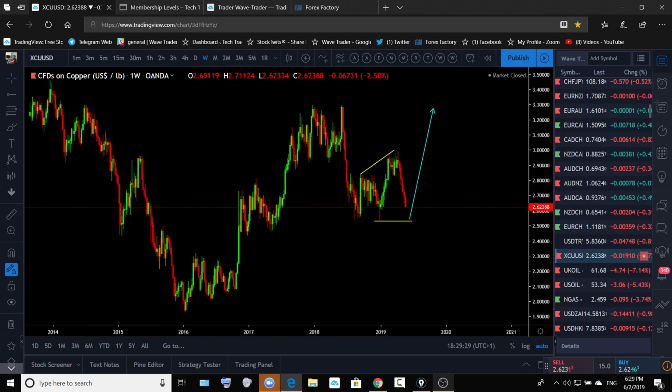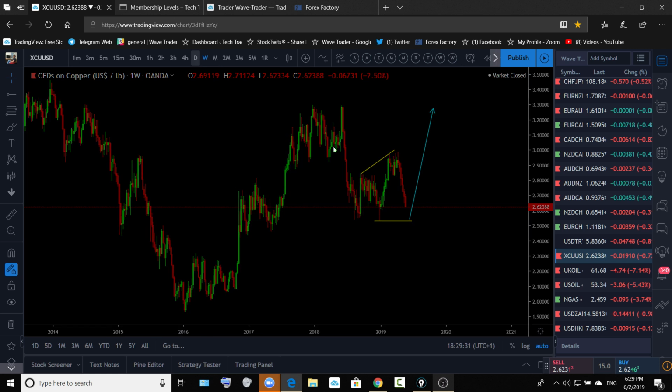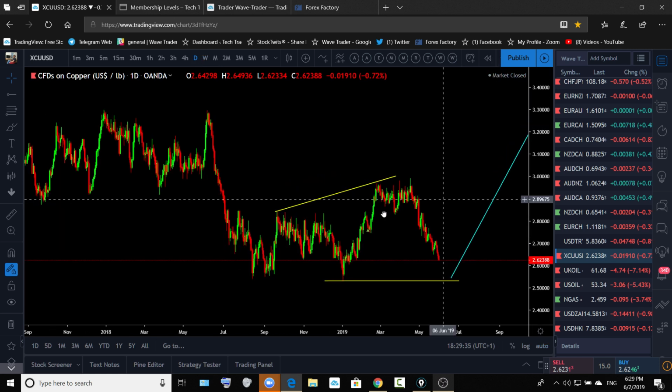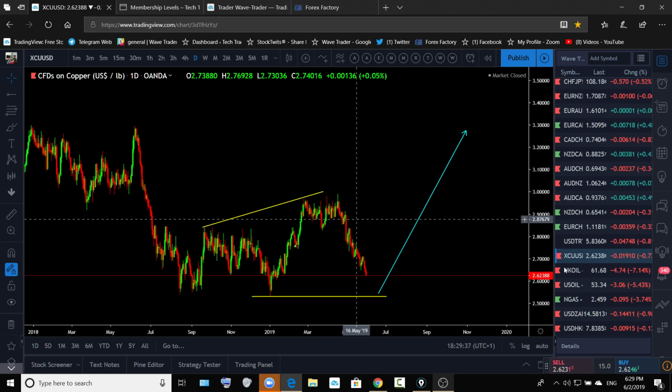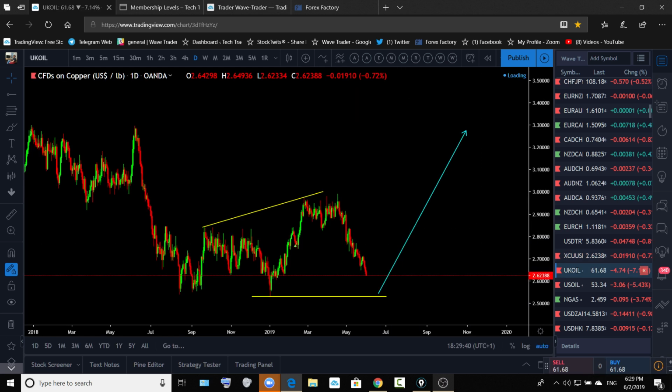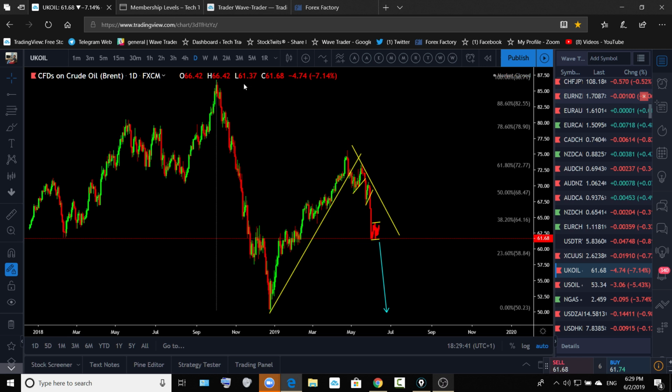All right, and copper hit the bottom and go back up. All right, hit the bottom and reverse. Short term sell is going to be over there on the 50-minute time frame. And oil correct and continue to go lower.